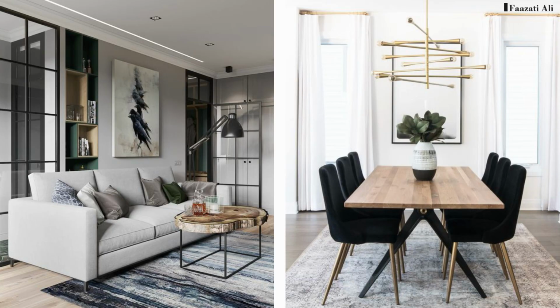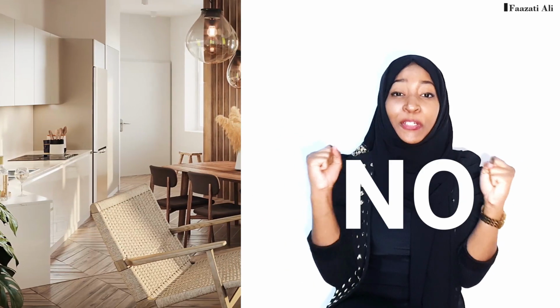So keep your spaces clean, keep your spaces organized. This is the fastest way to make your space look a little bit expensive. So yes, say no to clutter.